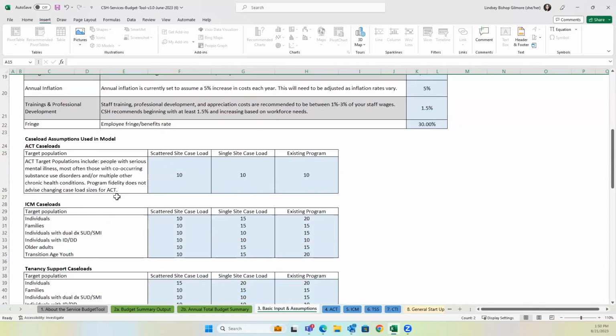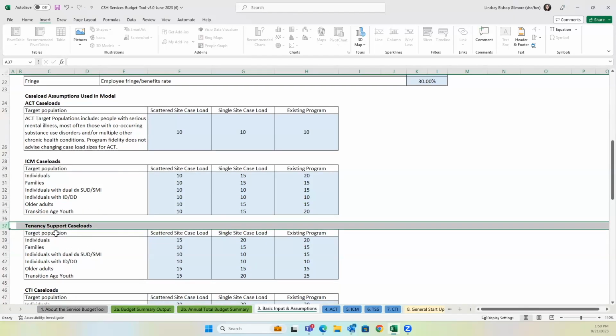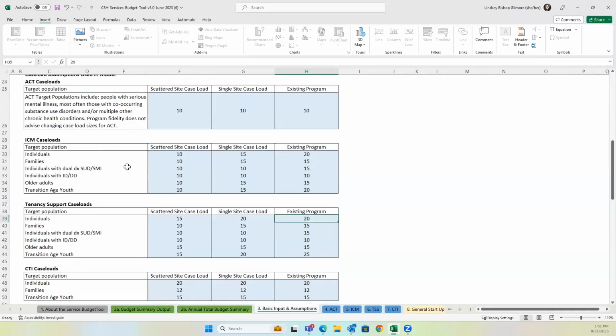And then this is where the target population, the service model, and whether it's a scattered or single site project really impacts the budget. For each of the service models, there is a staff person to supportive housing tenant ratio. This ratio is for the case management staff that will be engaging with tenants. I'll just use the tenancy support caseload as an example. For individuals, if it's a new scattered site project, your ratio would be 1 to 15, so 1 staff person to 15 tenants. If it's a single site, it's 1 to 20. And if it's an existing program, it's 1 to 20 as well.